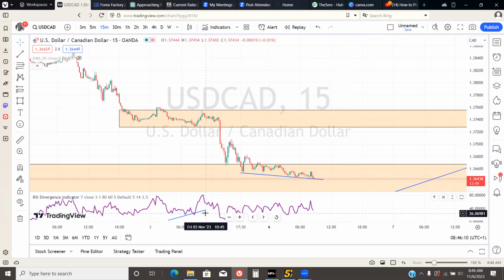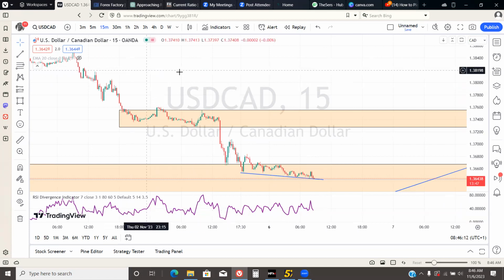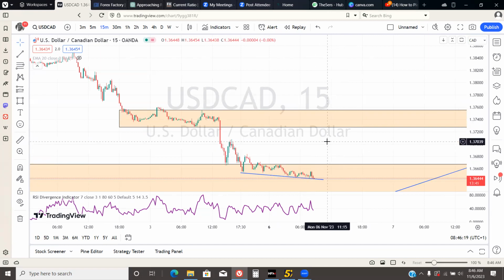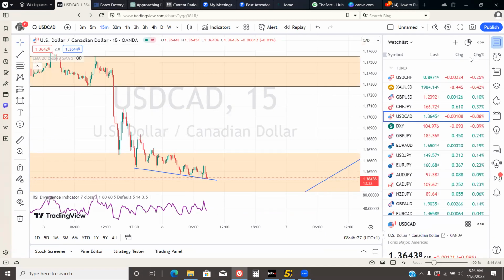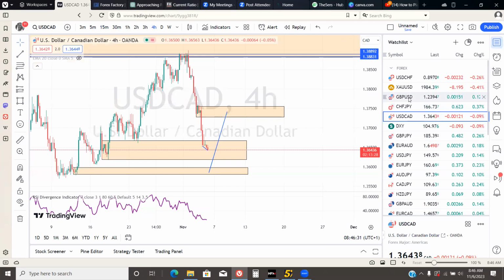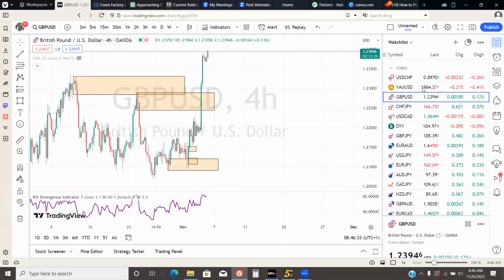If it has the potential of going bullish, where is our TP? We don't have any other TP than 1.3750. Expect the market to go to 1.3750. That is my take on USD CAD. Then let's look at GBP USD.